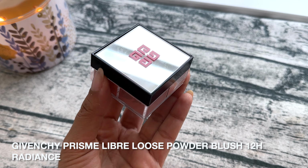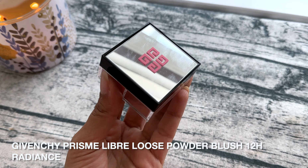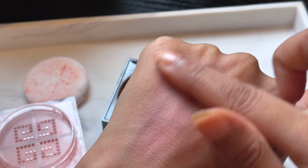Last but not least, for blushes, I had to bring the Givenchy Prisme Libre Loose Powder Blush in the shade Organza Sienna. This shade has hints of red, orange, and brown that gives a beautiful sunburned flush. The color payoff is amazing, so I recommend using a blush brush instead of the puff that it comes with for more control over how much pigment you want. This way you can build it up for a bolder, sun-kissed look or keep it light for a subtle warmth and definition.